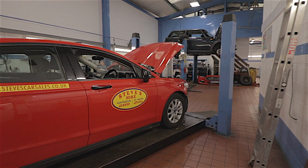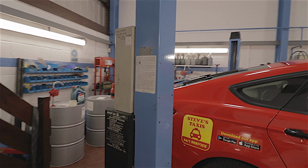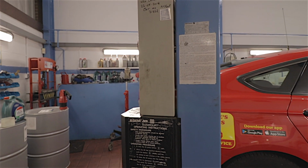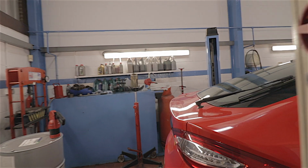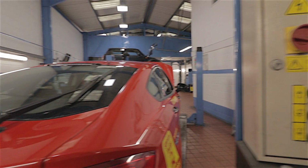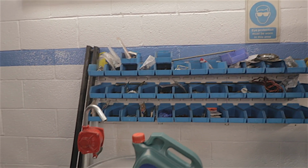This lift has been here since like 1998. It's been one hell of a good lift. In fact, it's just had the cables fitted, which the blokes wrote on here, because you have to have the cables replaced every 6 years now, regardless. It's just one of these health and safety things. But the insurance people come out every 6 months and inspect these ramps, and anything that needs to be done gets done. We've got our trays for nuts, bolts, washers and all sorts.